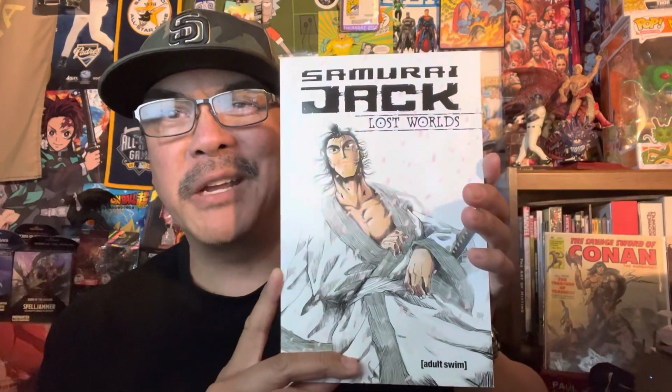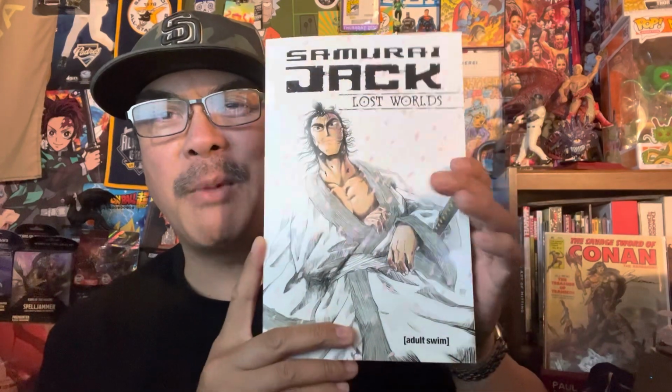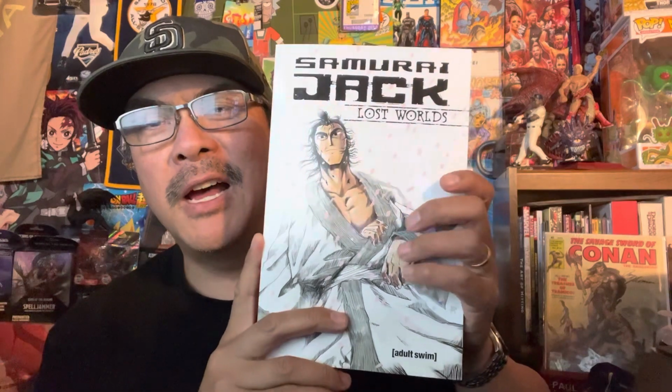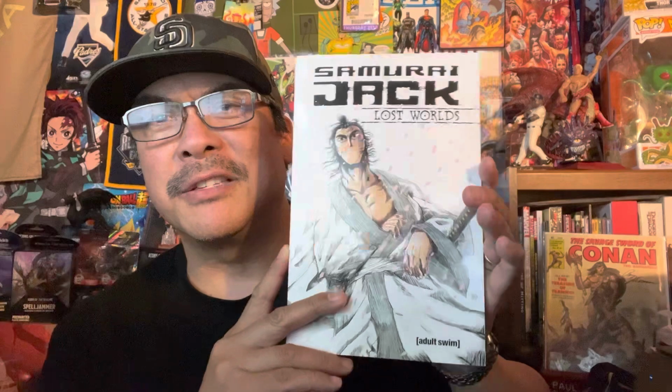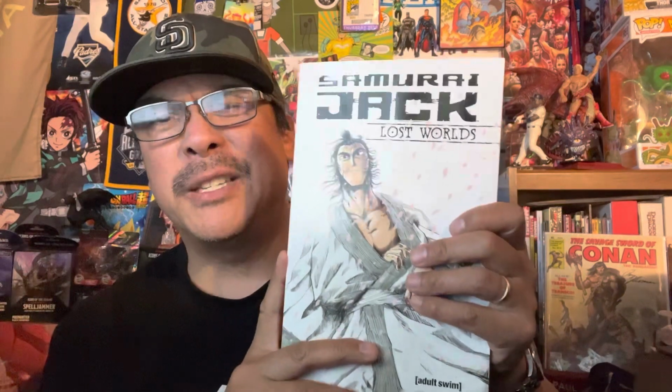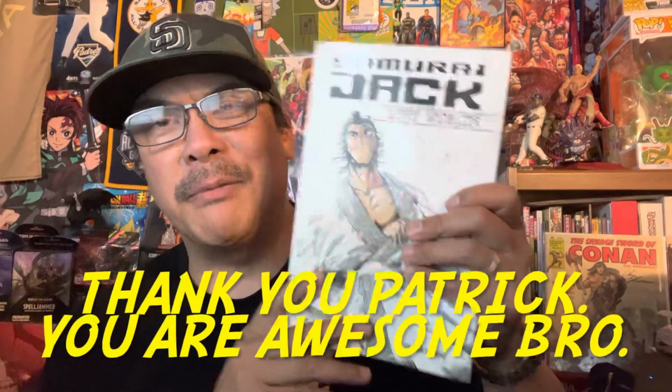This is what I ended up getting at his place. I got the trade of Samurai Jack, Lost Worlds. I actually have the individual comics, but if I want to go back and read them, instead of taking them out of the bag and board, I could just read this. So I'm really happy to have this. I didn't know he had it. I saw it and I had to have it.